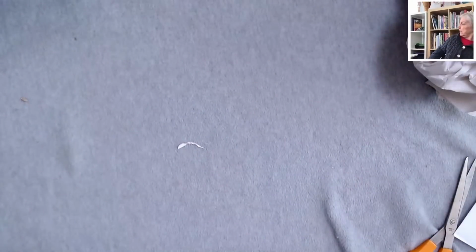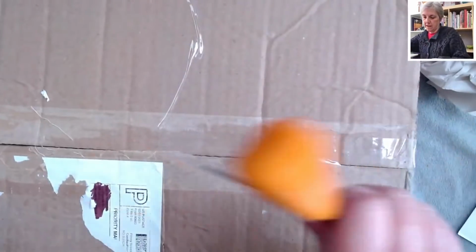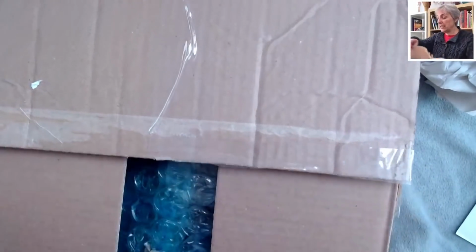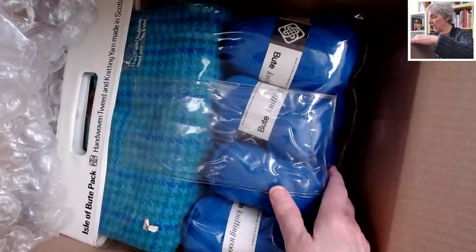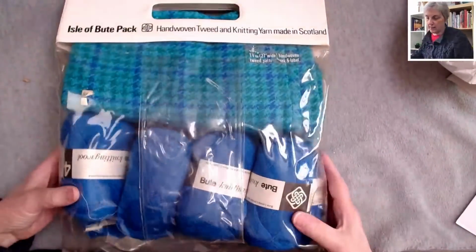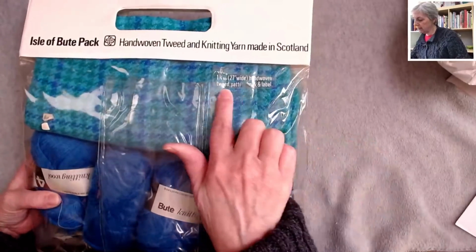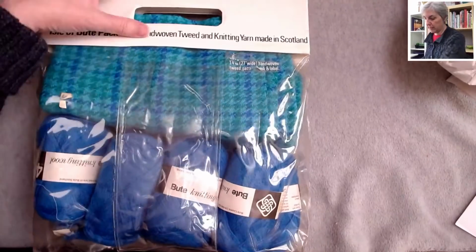All right. Final box. This one I know is from a different company. And I think this is the one where when I saw the color online, I was the most excited about it. So this one says Isle of Bute Pack, hand-woven tweed and knitting yarn made in Scotland. So this has got 1 3/4 yards, 27-inch wide hand-woven tweed, and a bright color. So let me take this out.